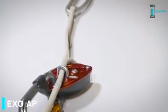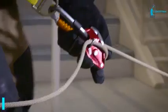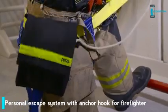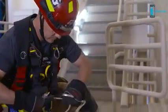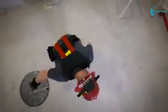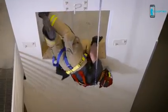The components of that system are made up of a hook, a Technora rope, as well as a descent control device. The EXO allows the firefighter to anchor a rope inside the structure and then descend that rope out of a window or other opening in the building. I can place the hook either at the sill or anchor remotely, and then I can roll out of the window below the thermal level and get down to the ground without injury or harm.